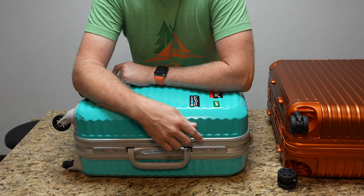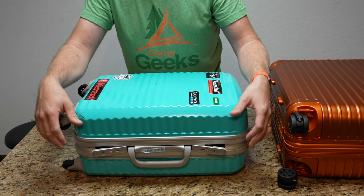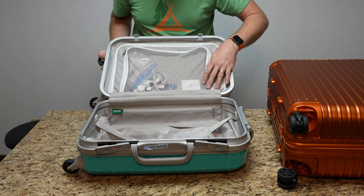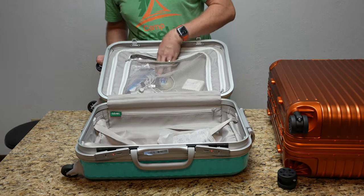Second thing, that key, I'd have to keep it in one of my carry-on bags, or my other bags. Right now, I usually keep it in here. Yeah, it's floating around in here. I just keep it in here.